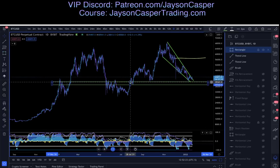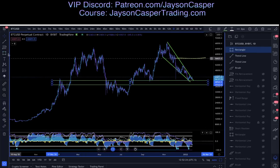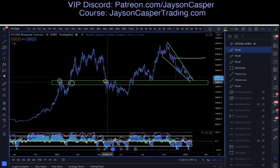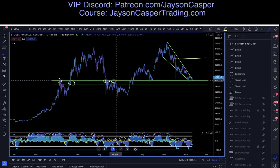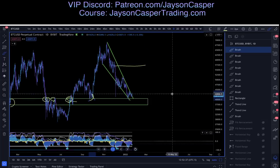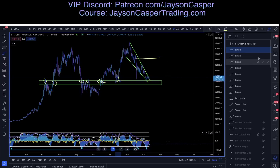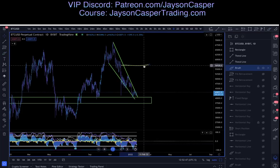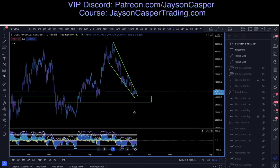Okay, we can see that this green box right here acted very strongly as resistance back in January 2021. It was resistance again. It was support flipped into resistance, resistance, resistance, support, support. So I'm saying we come down to a very, very strong area of support. We're seeing bullish signs on Market Cipher B. It means we should be looking for upside movement right here. This is a bullish pattern at support with bullish signs on Market Cipher B.